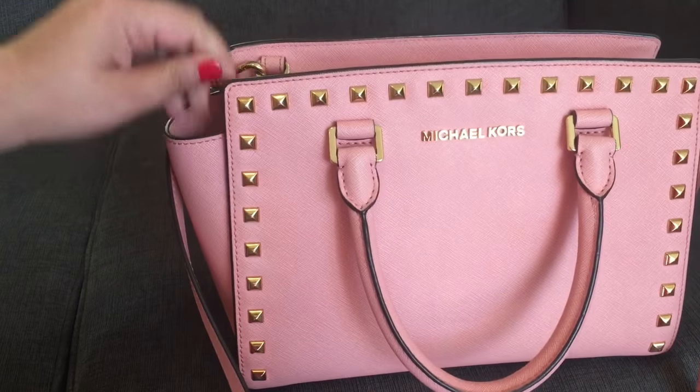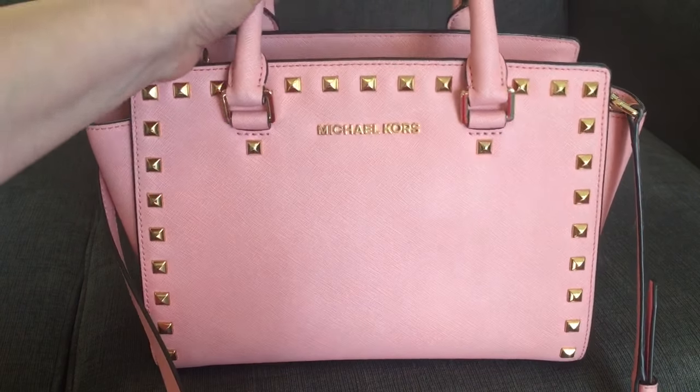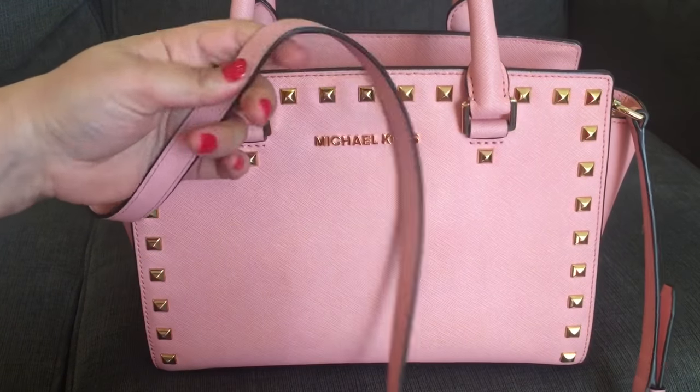I like the fact that it's structured and it's not that difficult to get in and out of. It's tough right now. I'm not the kind of person who carries her bag on the crook of the arm. I prefer to hand carry like this, or I use the shoulder strap.